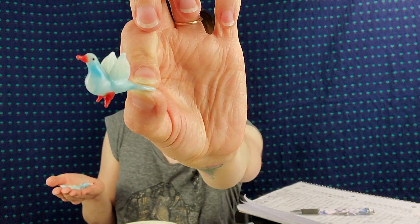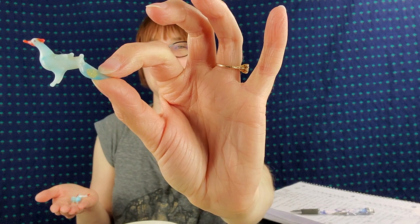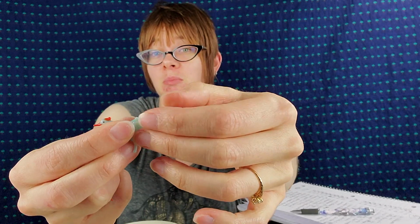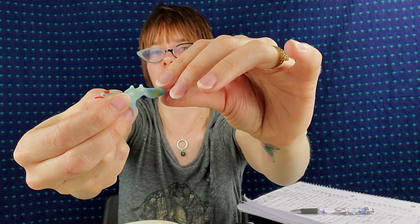I have 3 of these. This looks like a dove. And I don't know what this is supposed to be. Is it supposed to be a peacock? I mean, what are these little... They're rounded off, so they didn't break. There aren't missing feathers. I just don't know what that is.